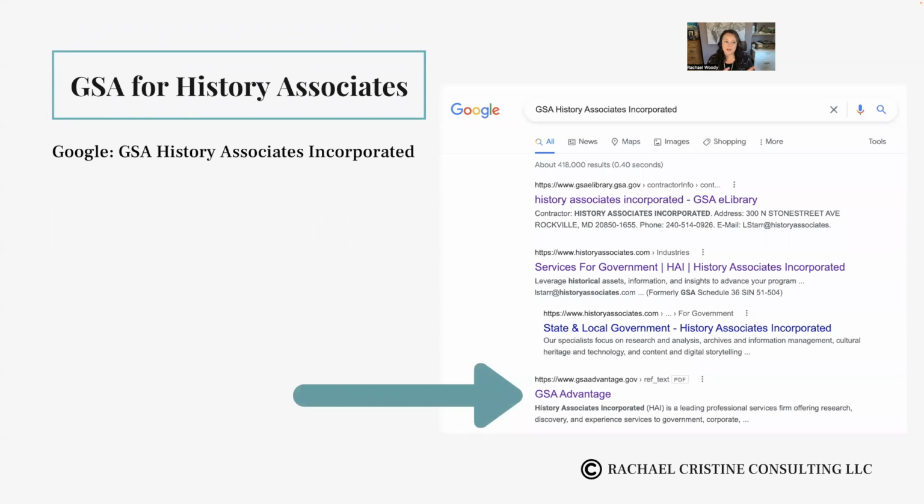Also, because the History Associates contract should be up in September this month, when they do have a new contract, keep an eye out for it. We've linked to this current contract, but depending on when you're watching this video, this is how you can find it: a literal Google search for GSA, which is General Services Administration, an arm of the federal government, and then just put in History Associates Incorporated.